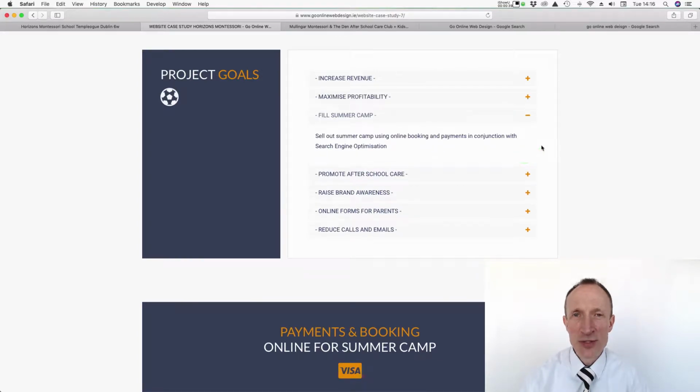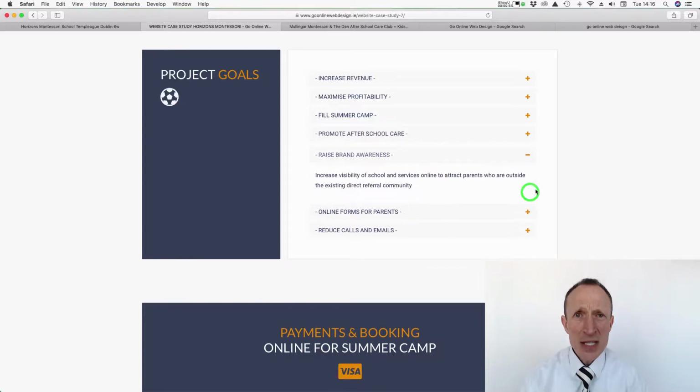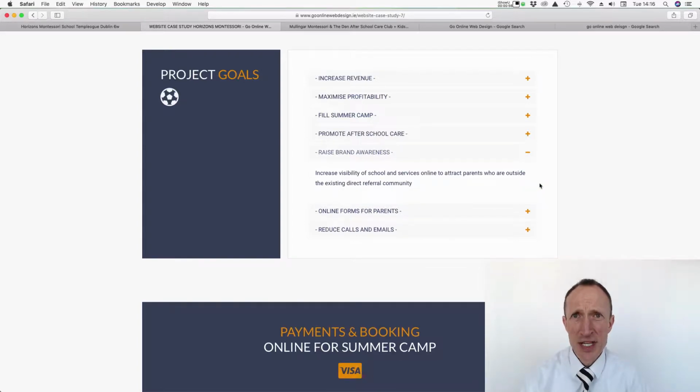You may wish to fill your summer camp by selling out your summer camp using online booking and payments in conjunction with search engine optimization. You may wish to promote your after school care by harnessing existing Google search traffic to make parents aware of the school collection, dinner, homework and activities available. You may wish to raise brand awareness and increase visibility of your school and services online to attract parents who are outside the existing direct referral community you may already have.